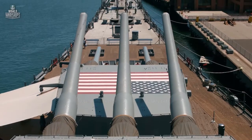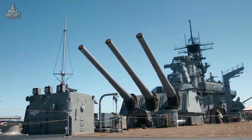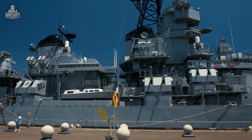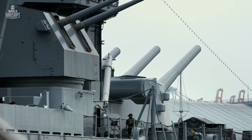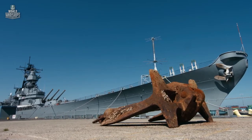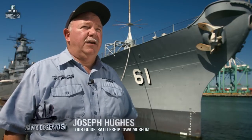Having recovered from the tragedy, the battleship returned home and joined the reserve fleet. In 2001, 58 years since her launch by the New York Naval Shipyard, after she had crossed tens of thousands of miles and fired thousands of shells at the enemies, battleship Iowa was berthed in the port of Los Angeles. She's unique because she did have 3 careers in the Navy, World War II, Korea, and the 1980s. And then now she's on her 4th career as a museum ship.